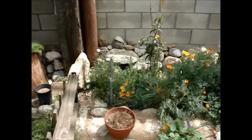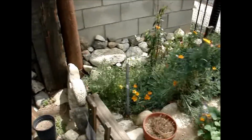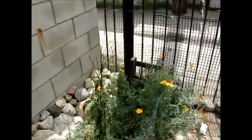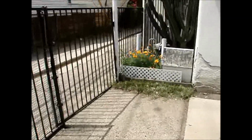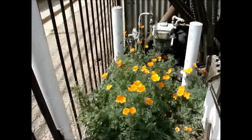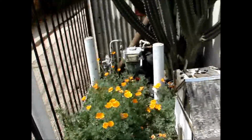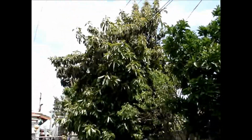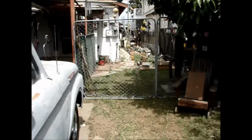Now somebody gave me these seeds. They're wildflowers and check them out. They're really coming in. Yeah. And then I've got some over here too. These poppies, man. Speaking of poppies, I'll have to show you what's going on over here with the Ptown. But anyway, yeah. Look at all those avocados. Anyway, the fence. Yep, there it is.